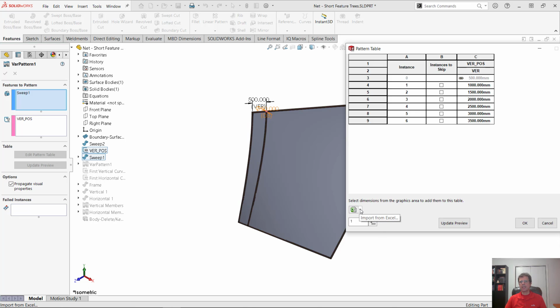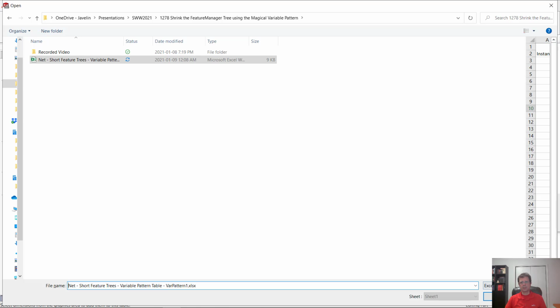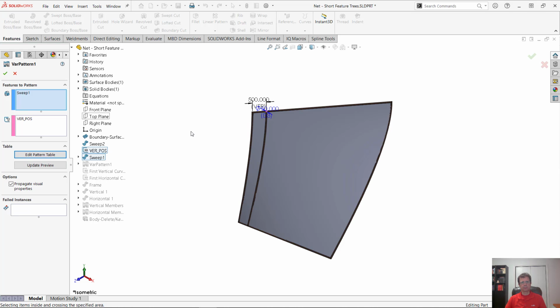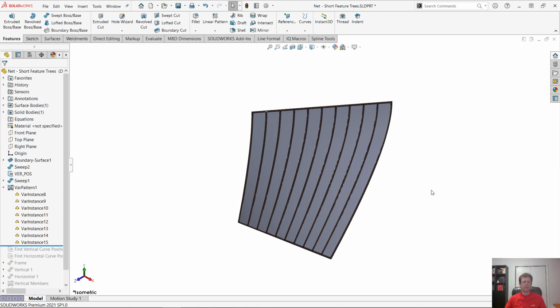Now, there is no direct link between the table and SOLIDWORKS, but I can import from Excel. So let's browse to that file and select import. Select the file, open, and as you can see, 2 extra rows have been added. Let's click OK and OK again. And you can see I was able to add information very fast. This is very helpful if you work with very, very complex parts.